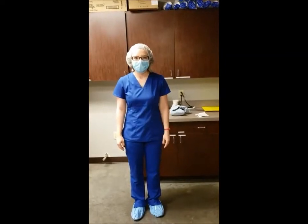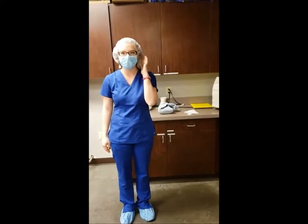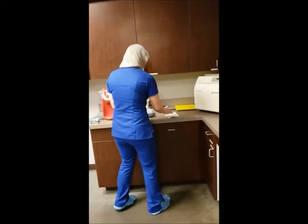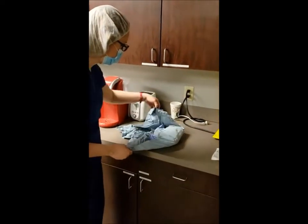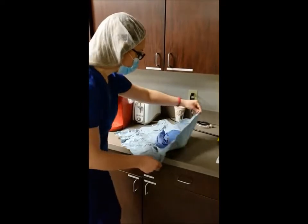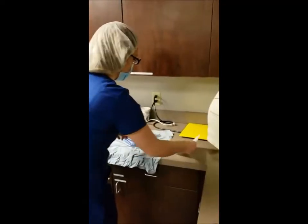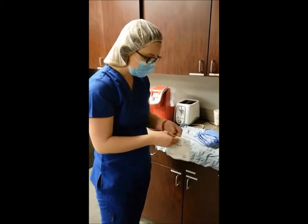Okay, I'm going to go ahead and scrub in for our procedure. So I've already put my mask and my cap on, and I've also got my shoe covers on. So the first step is to open up your gown. We're going to lay it out over here. And then I am going to open my gloves so that once I'm done scrubbing, I can touch these.